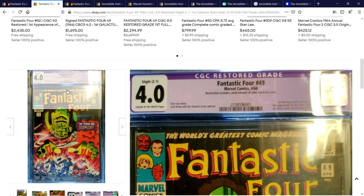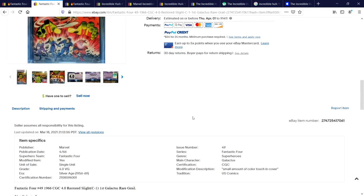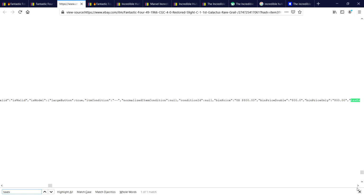And so needless to say, it's listed at $800 here, right? So if we do our trick, right, and we go to view page source, let's see what this actually sold at. Tax exclusive price here. We scroll over, and what did this sell at? Tax exclusive price, $630. Right there you see $630.